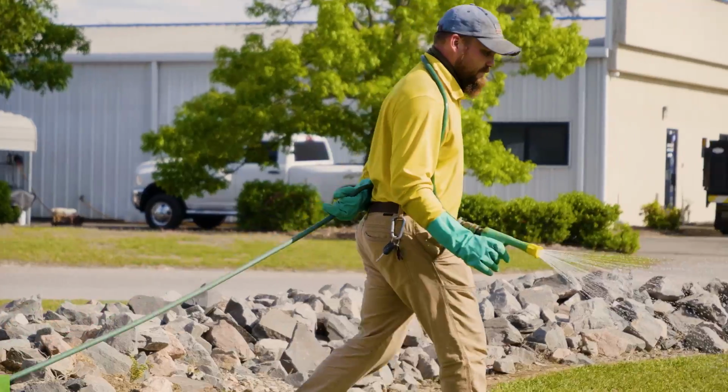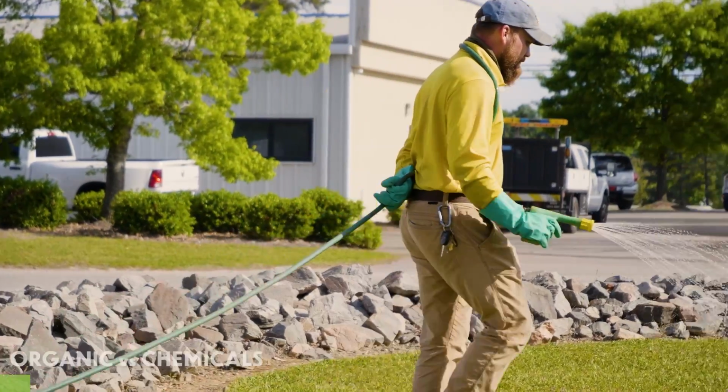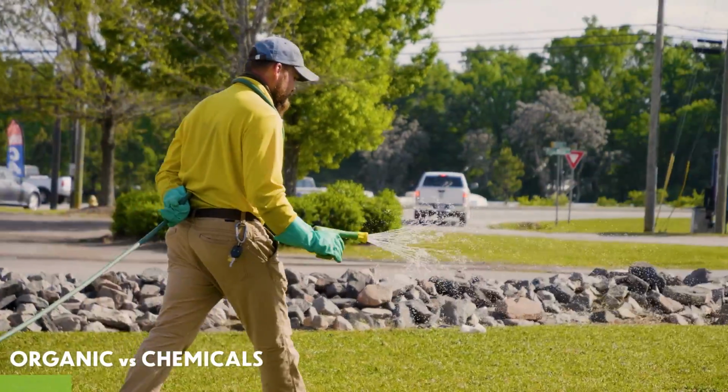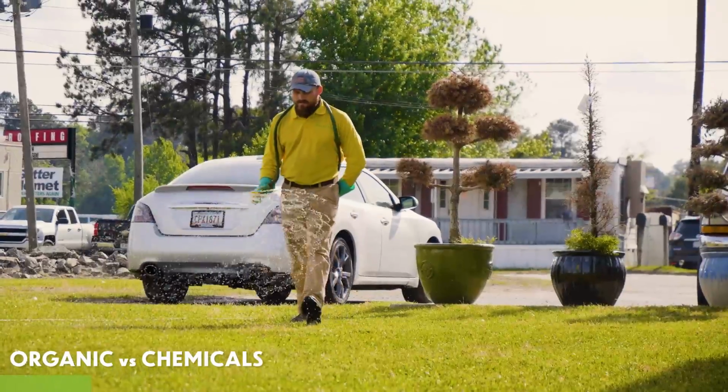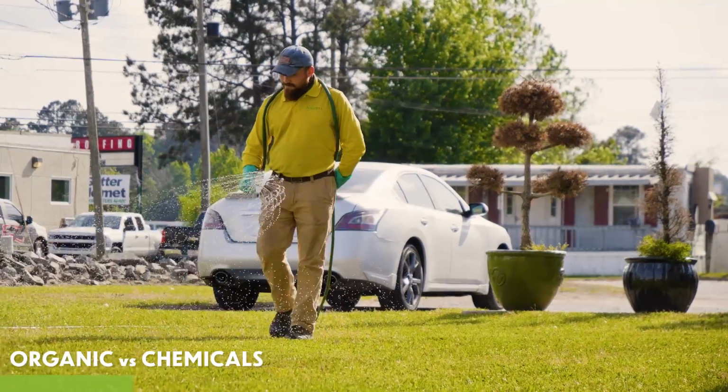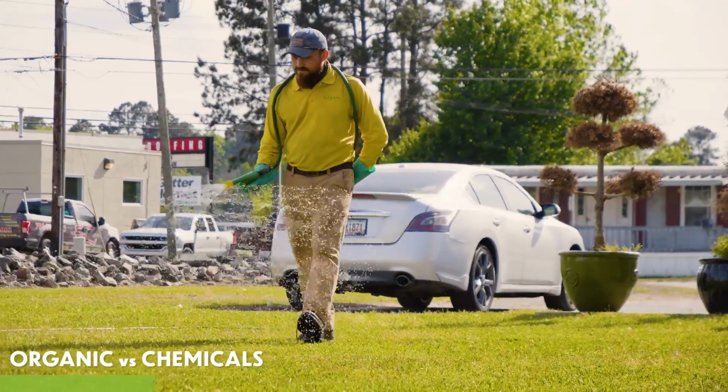The fifth thing that you need to know that your landscaper does, but you might not, is the fact that organic treatments are not nearly as effective as most chemical treatments, and they're twice as much in terms of price. So if you're going to get organic lawn treatments, it's going to cost more and be less effective. Now that might seem like, why in the world would you do that?